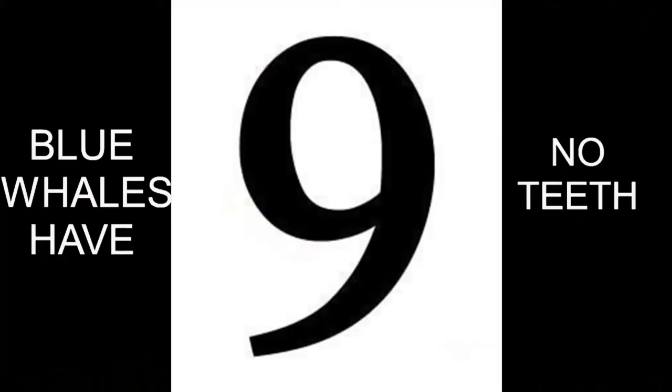The ninth one. Blue whales have no teeth. Yes, even though they are the largest mammals in the world, blue whales only eat tiny shrimp called krill. So, they don't need teeth. Can you imagine? It can be so weird. The largest mammal has no teeth. But that's true. Instead, they have bristle-like filters.